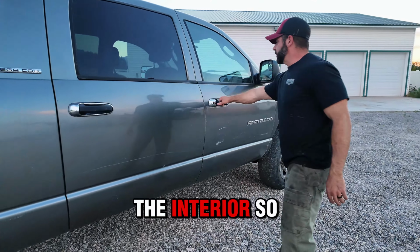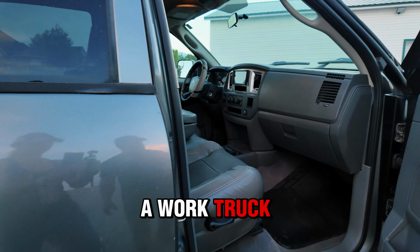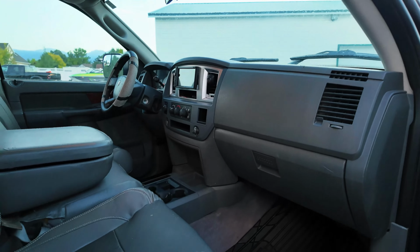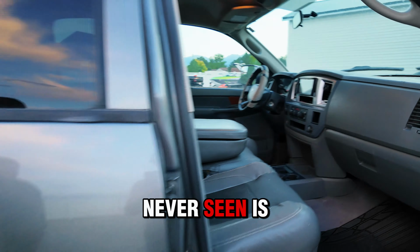Let's look a little bit at the interior. So it is a Laramie truck, but this was a work truck for sure. If you look at it, you have some dings and dents, some little cracks and scratches. And one of the things that I've actually never seen is there's a ton of cracking on this rear seat. It almost looks like a pattern like someone meant to put in here, but this is all just sun cracking.